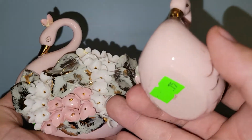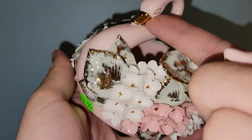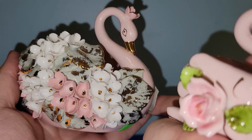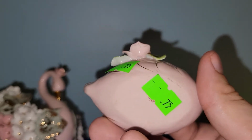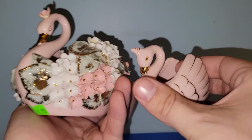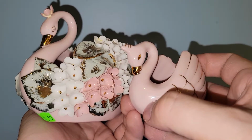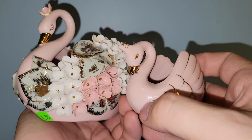Now, as you can see, some of the flowers are a little messed up. This one was repaired right here. But it's still in overall good condition. If I had to say a date, I'd say the 1960s. This one has got the flowers on it. One of the petals is broken off. But again, these still look like they do pretty well. I may save them for a spring theme sale, or if they sell well on eBay, I will probably list them together.